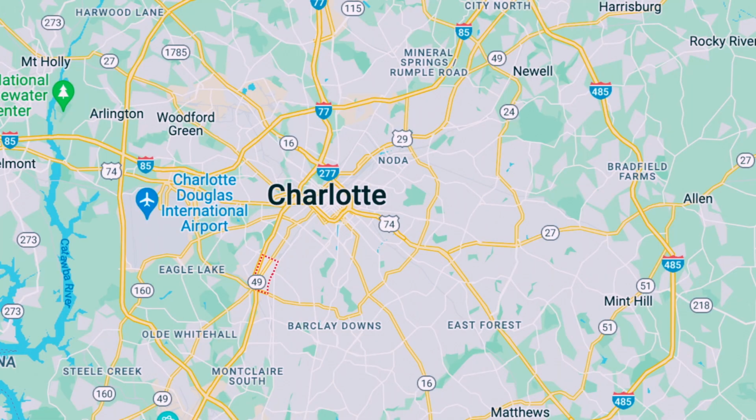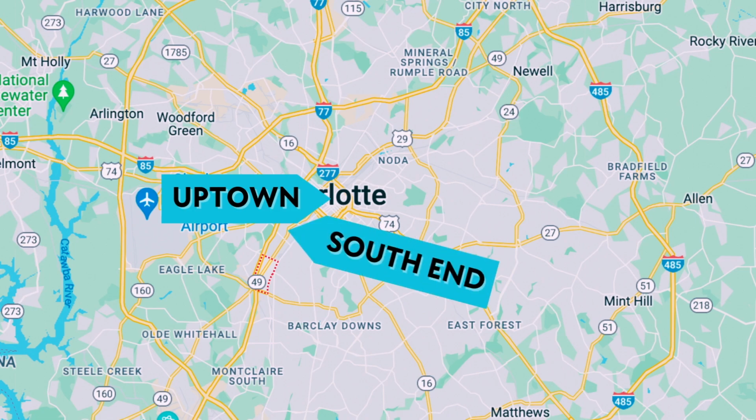So let's start by taking a look at a map to get a lay of the land. Here's our map of Charlotte, and if you are not familiar with Charlotte, our uptown, which is what we call downtown, is right here in the center of the city. Directly below uptown, you have another really cool neighborhood called South End, and then right below South End, you have Lower South End, also known as LOSO. So you can see it's really a prime location.